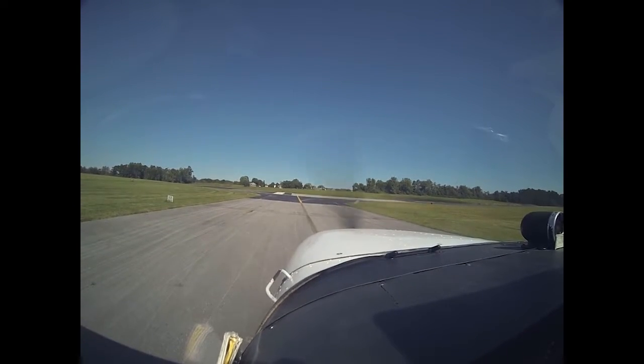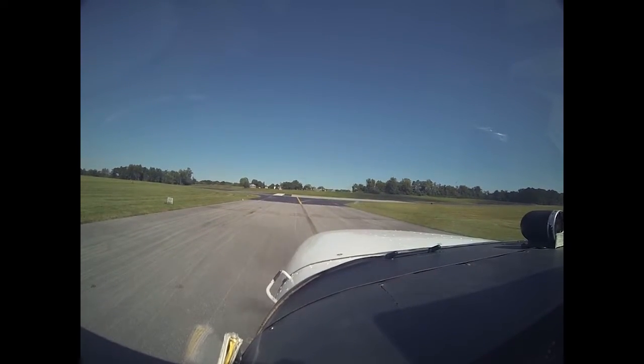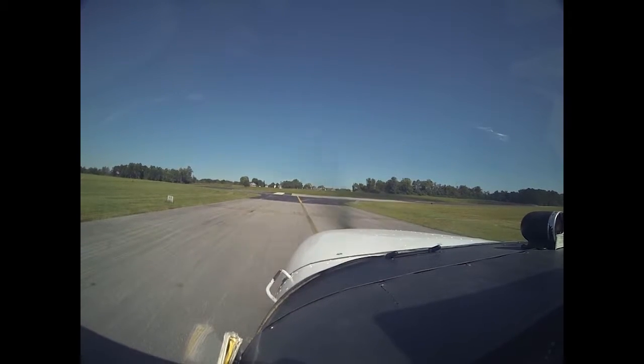Do a run up here. So, parking brake is set. Cabin doors, windows locked. I got my door and window closed, locked. Controls are free and correct? Oop, sorry. Maybe they're free and correct. That's me. Alright.